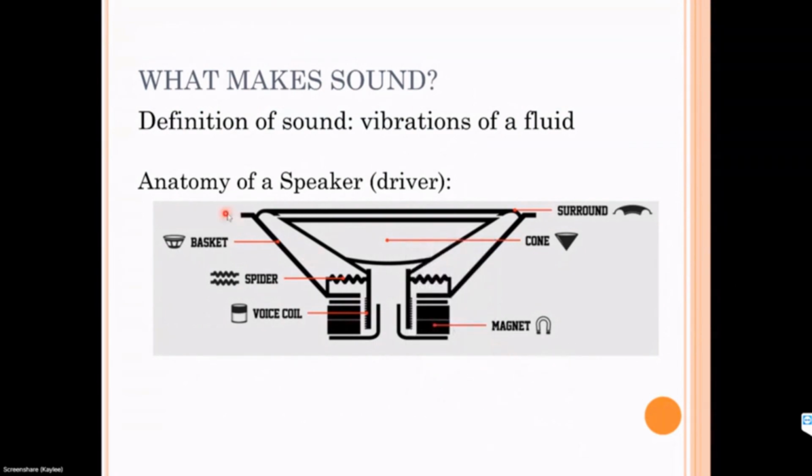We have the basket, which is kind of like the backbone of the speaker, or driver, and gives it some structural integrity. You also have the magnet and the voice coil. The magnet, pretty self-explanatory, you have your north and south poles. But you have the voice coil, which is what the wires, when you connect or solder to your decoder, feed into.